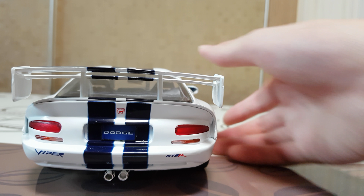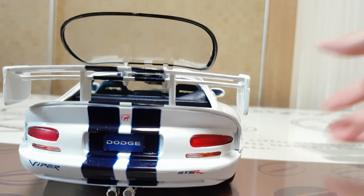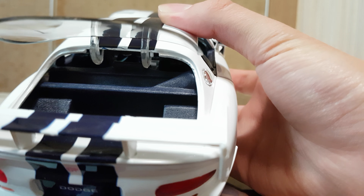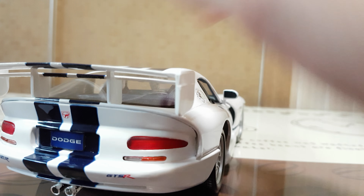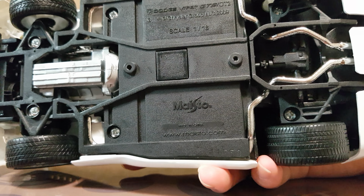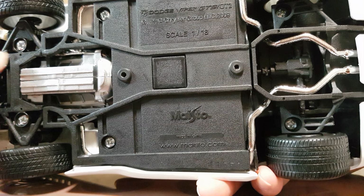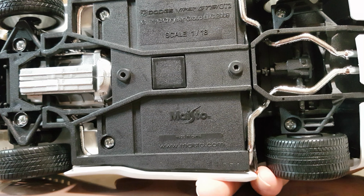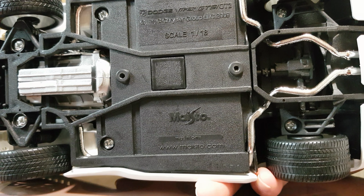Typical Maisto chrome. Now we can open the window to take a look at the trunk. Like this. It took me some time to figure that part out. Nothing special, but the plastic here is really weak, so you have to be careful. And down here, of course, Maisto has a pretty weird reputation for making extremely well-detailed substructure. You can see the engine block from here, although I wonder how many people will flip their cars upside down and examine it carefully.